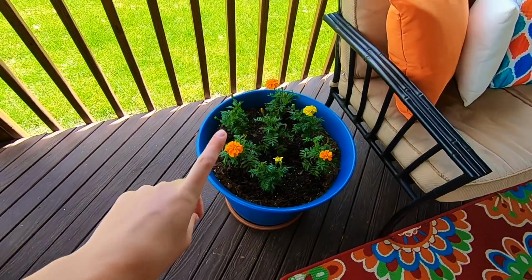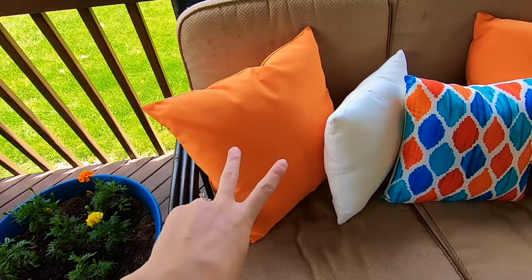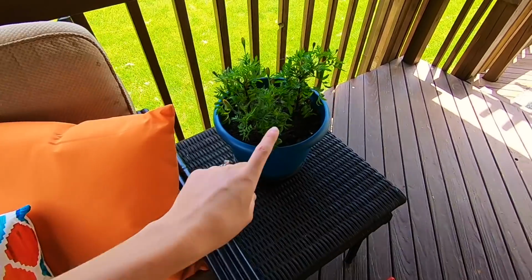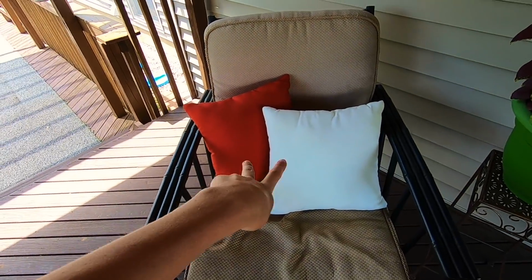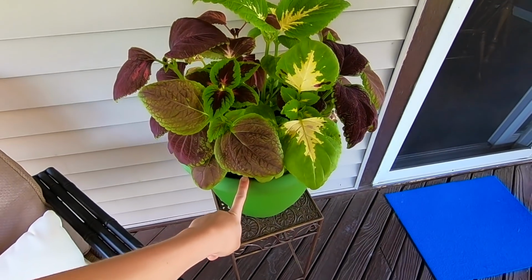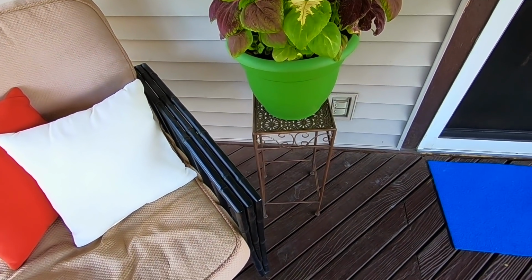You guys have already seen this. These big orange pillows are from Home Goods. They came in a pack of 2, and it was only $20 for the pack of 2. We've already seen this and these little tables, and again, those pillows, $5 Pier 1. This is another plant my aunt grew. It needs more shade, so it's over here. And then this little stand is from a store called Gabe's. It was only $10 for that little thing.